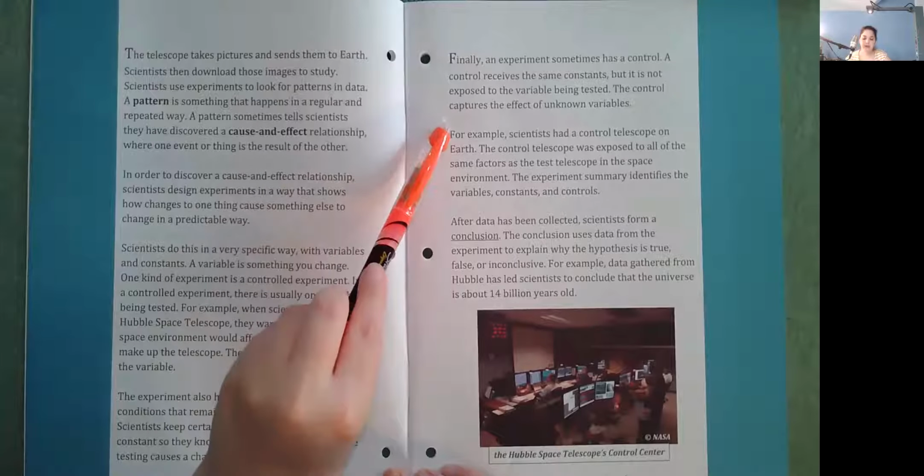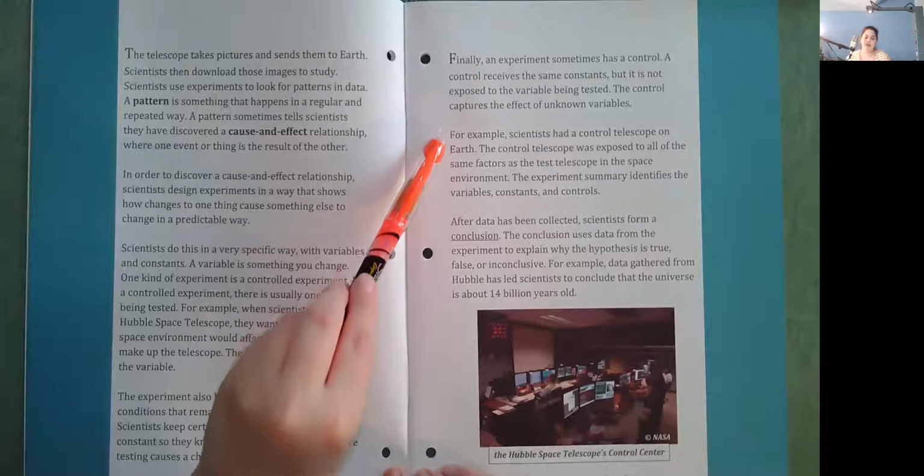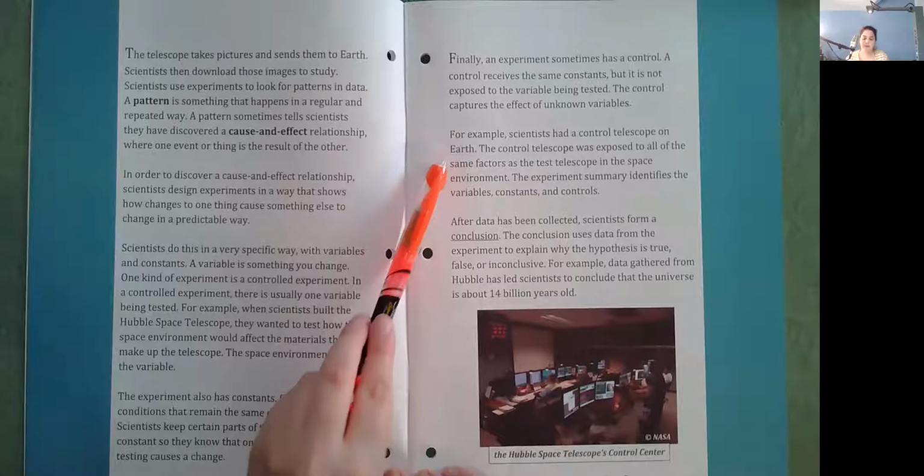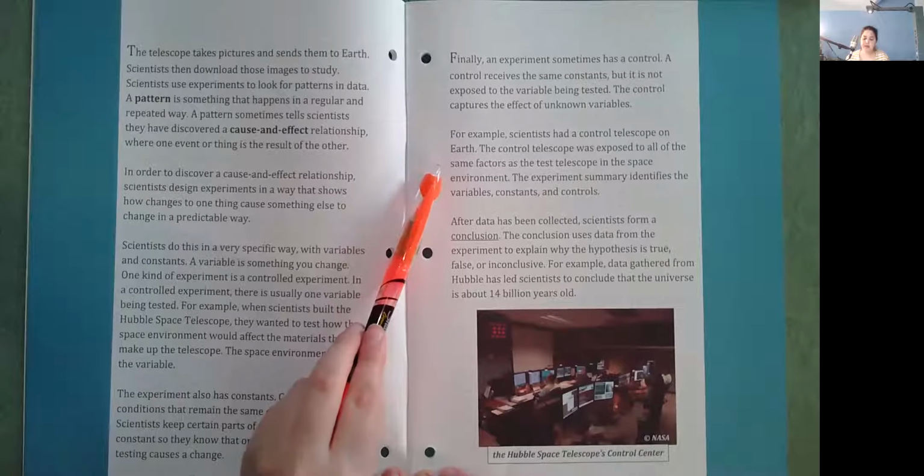For example, scientists had a control telescope on Earth. The control telescope was exposed to all of the same factors as the test telescope in the space environment. The experiment summary identifies the variables, constants, and controls.